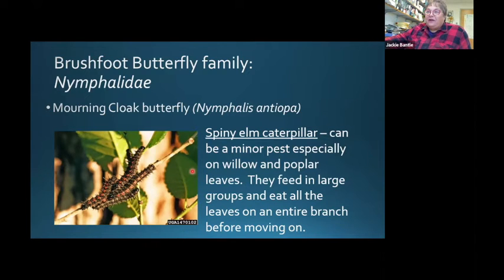The spiny elm caterpillar can be a minor pest, especially on willow and poplar leaves. They can form large groups, and they can eat all the leaves on an entire branch. So they can be quite destructive, but they won't kill the tree. I always think of it kind of like the forest tent caterpillars, where you can get so many at once and they're really gross and disgusting. They'll defoliate a tree entirely, but they won't actually kill the tree if it is healthy otherwise. And they kind of go in waves.